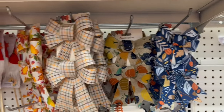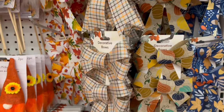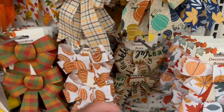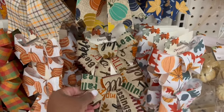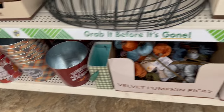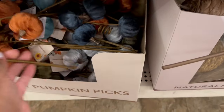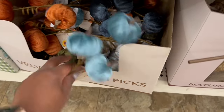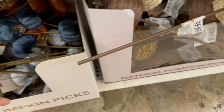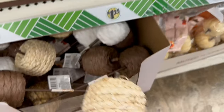Yeah, I'll just let y'all look at the bowls. Just take a moment. Just take it all in. Oh, I really like this. It'll make you some great items with these bowls. And we got some bins. Pumpkin picks. All different colors. But these are cute.